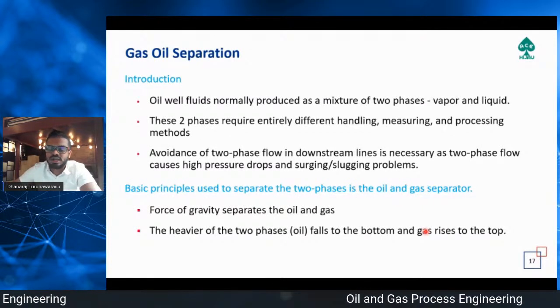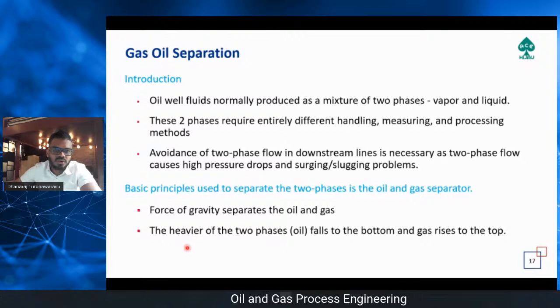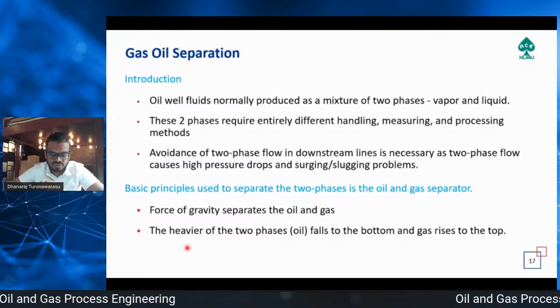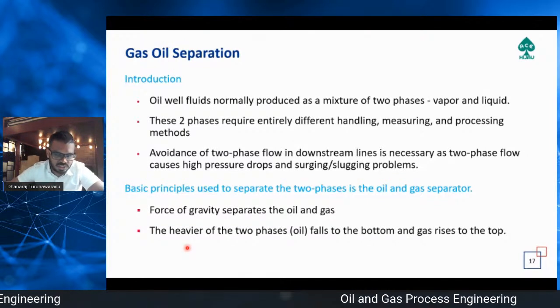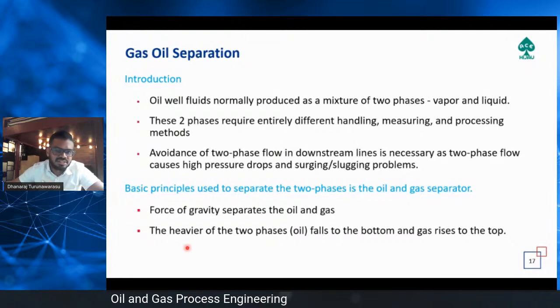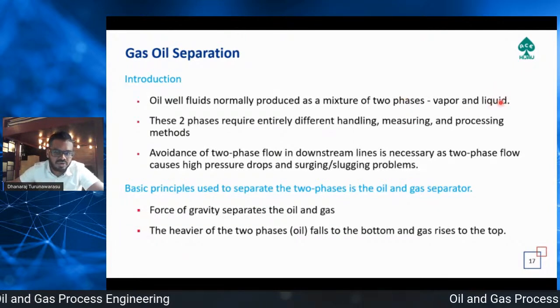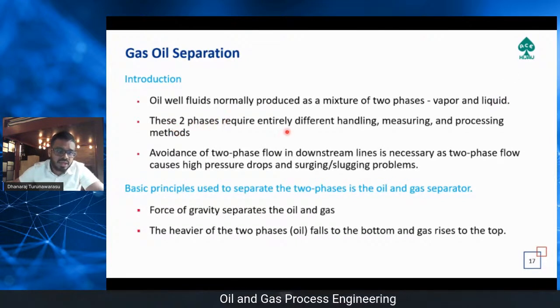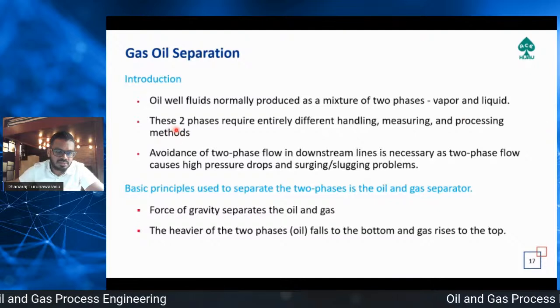So let's look at gas oil separation. Oil well fluids normally are produced as a mixture of two phases, or in fact three phases, which are your vapor phase, your oil phase, and also your water phase. Liquid phase here means a combination of your water and your oil. These two phases require entirely different handling, measuring, and processing methods.